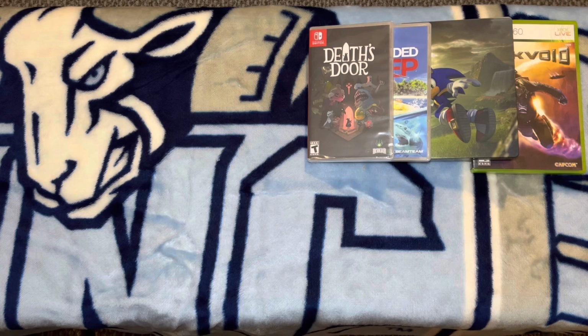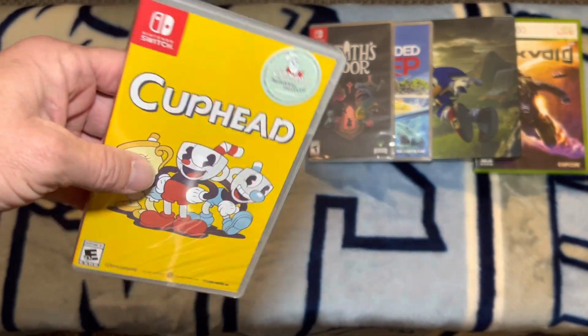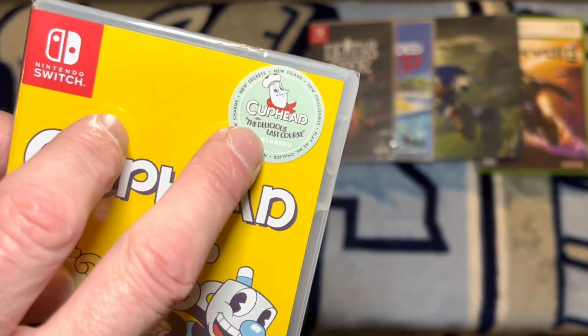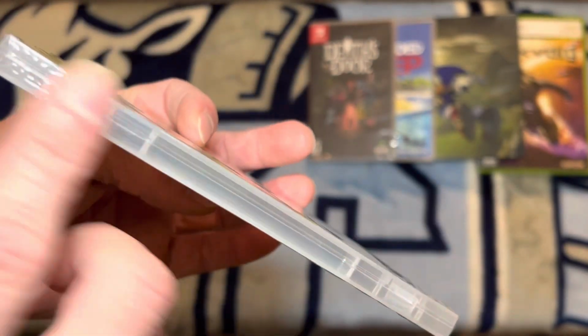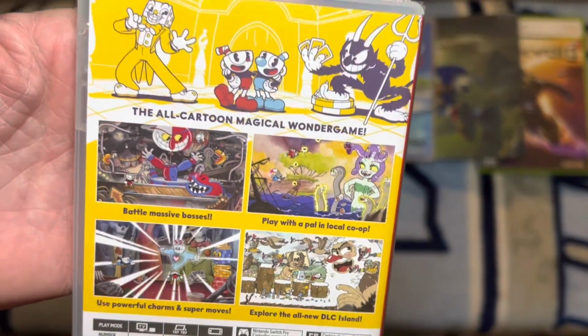And then the last Switch title I picked up is Cuphead. Finally got the physical copy out to everybody. And this, of course, has the Delicious Last Course included, which is all of the DLC. And I'm going to leave this sealed as I do have the digital download of the game.